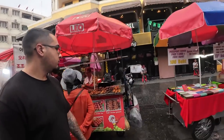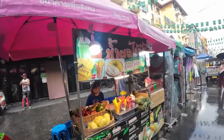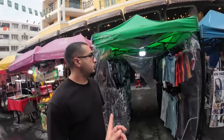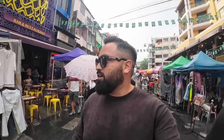But yeah, a lot of street food out here. Of course, the famous passport covers. Everybody that's been to Thailand, I'm sure, has had one or two of these. I used to bring them home all the time as souvenirs. I think I got you one. I don't know if it's from Bangkok. Maybe it's not from Bangkok. I think it's from Phuket or somewhere else. I don't know. They sell them in Cambodia as well.